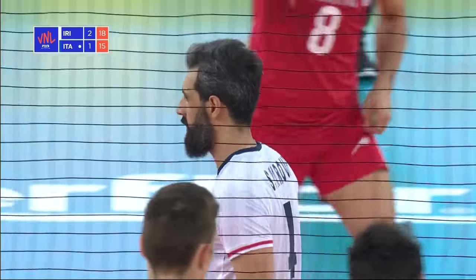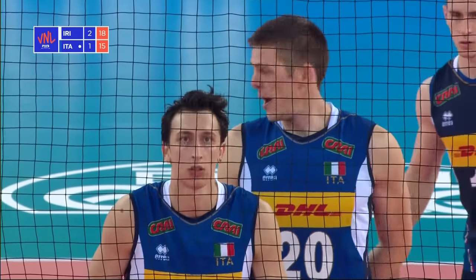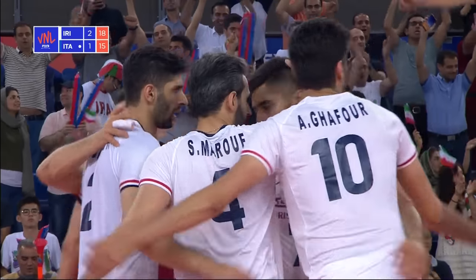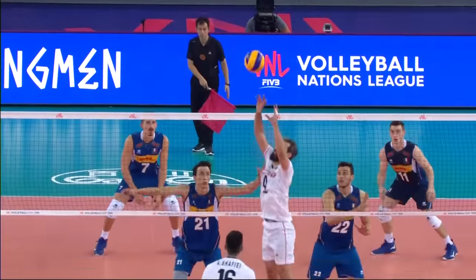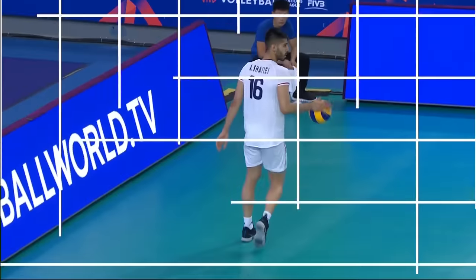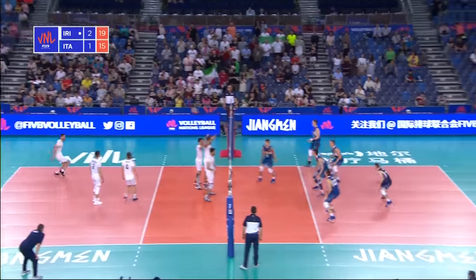There's been a lot of conversation between the skippers and the referees today. 18-15, lead is 3. Italy allowed their service, but side out. Ali Shafier that time, rattling in his 9th point of the match. They've got Gafour on 19, Mohamed Mousavi Sayed on 8, Kouria Fayazi on 8. Now it's Shafier to serve.